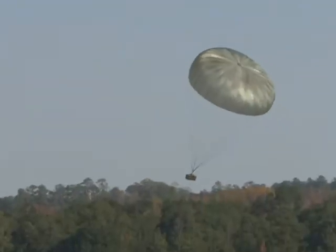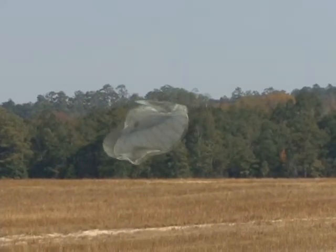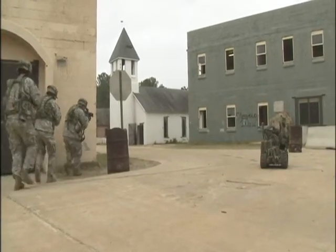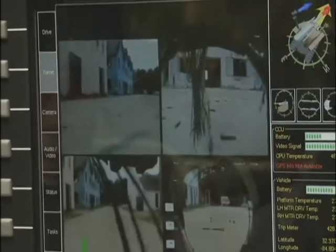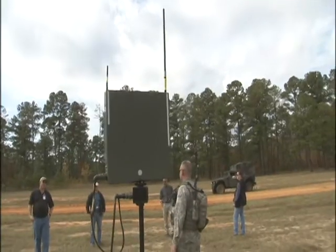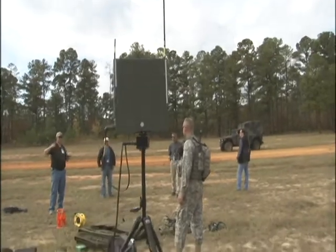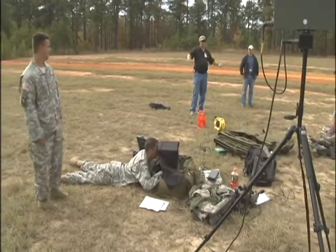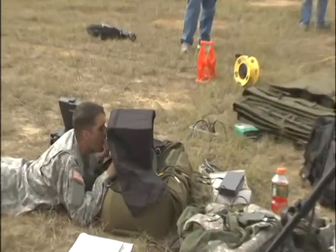Since 2004, TRADOC has been assessing and evaluating powerful new technologies here at Fort Benning during the annual Army Expeditionary Warrior Experiment, or AEWE. AEWE is the Army Expeditionary Warrior Experiment. This is the seventh iteration of that experiment. It's called Spiral G. It's a live prototype experimentation venue where industry and government essentially can get together and look through and see what emerging technologies may meet some of those capability requirements and gaps that the Army sees that they have.